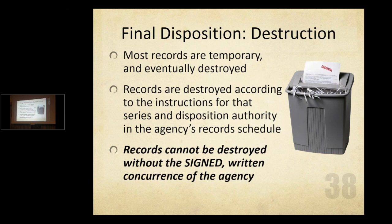So if everybody would look on the left side of your packets, or in what you were sent at home, we're going to do our first exercise to start off the disposal section. And that is the calculating disposal dates exercise. You'll be able to find it on the left side of your packet. I'm going to hold it up and show it to the folks at home in a minute here. It says computing disposal dates at the top. One sheet. Just about like that. Computing disposal dates. That'll be on the left side of your packet. Does anybody not have a copy?